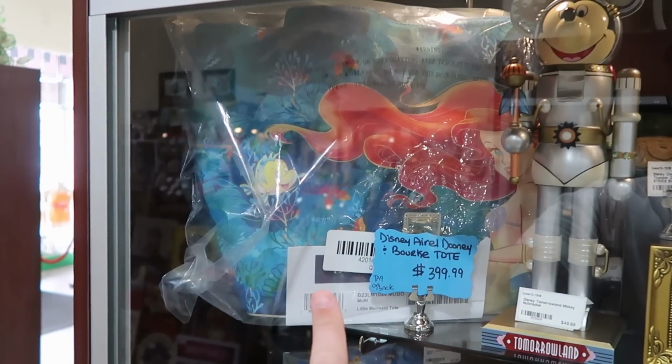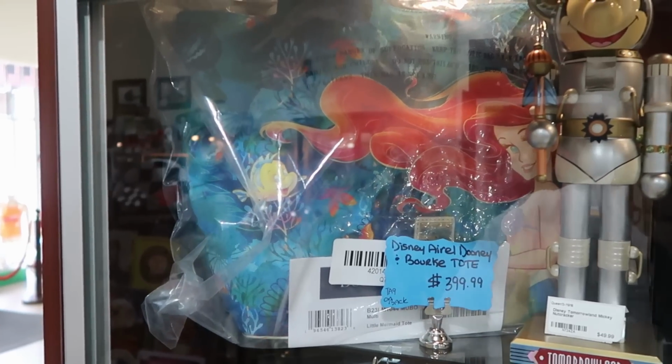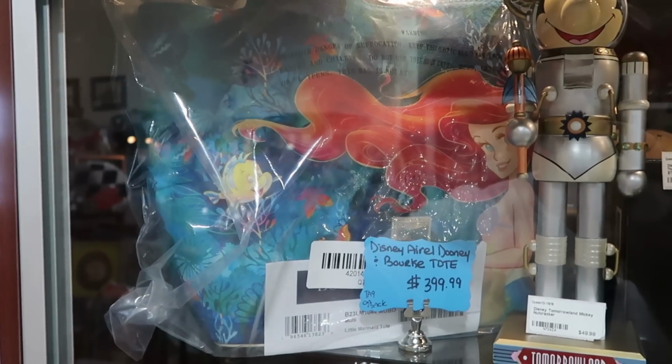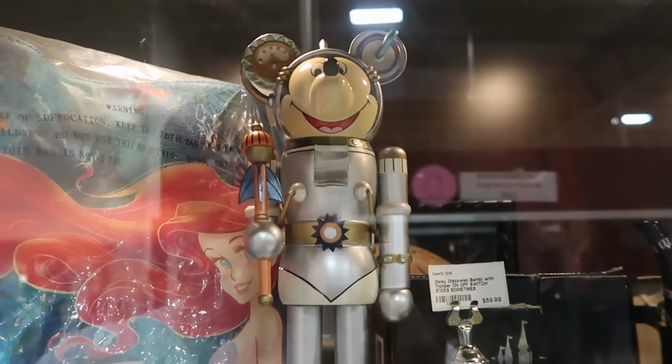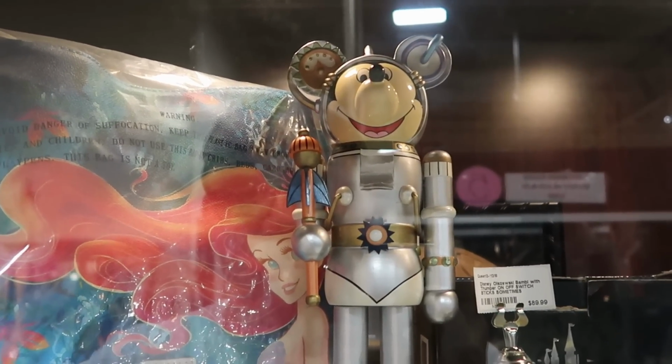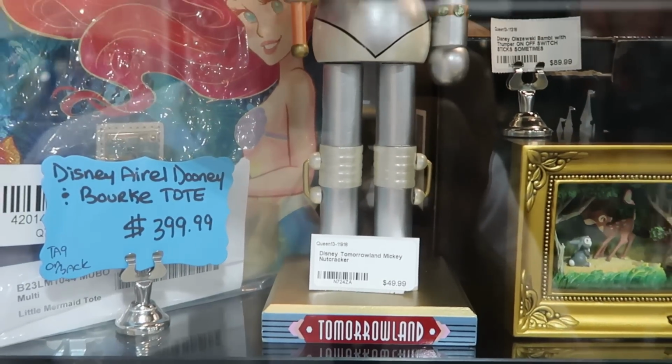Look at this. They have a Disney Ariel Dooney and Burke tote. That one is really large, $399. So it's not all old stuff. They do have newer stuff as well, but they do have this awesome Mickey Disney Tomorrowland Nutcracker, $49.99. It actually says Tomorrowland there on the base.